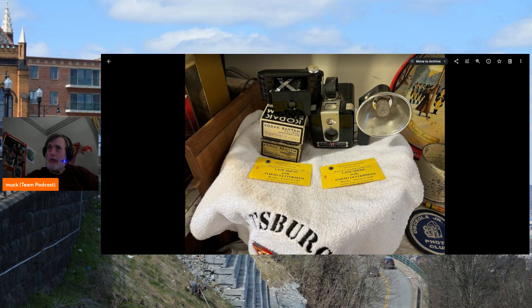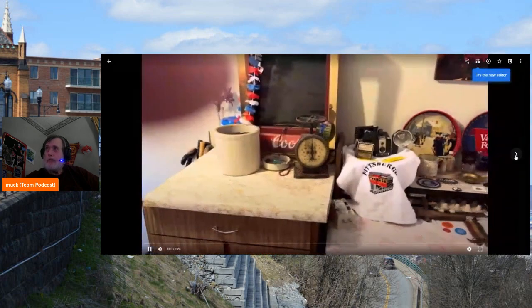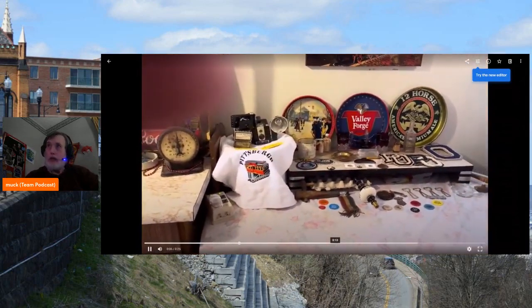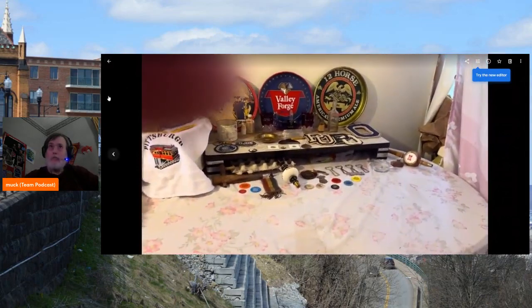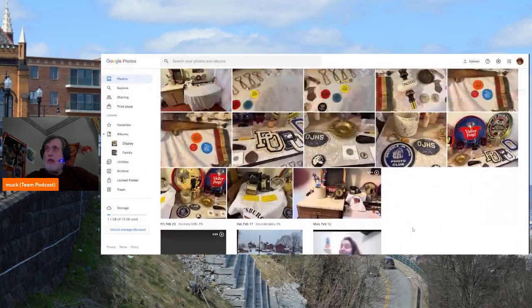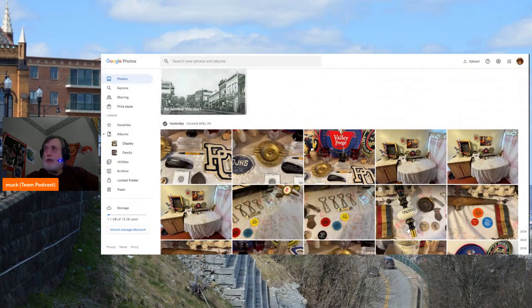Okay, well, there's the cameras. If you watched my other video, you've seen these cameras before. And these I found in the same box. That's my tickets from when me and Barb went to see Dave Letterman in 1997. Remember I said that tray, I hope I had a better shot of it. That's some more of that one up there with the painting on it. Oh, this is the video. I already showed you that, but you can see there's the tray. Yep, I guess that's all the pictures that go with that.